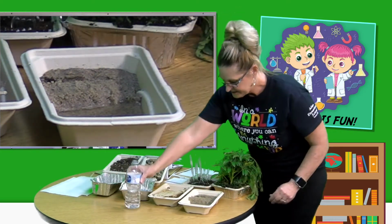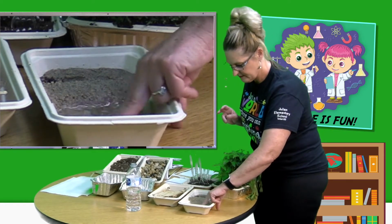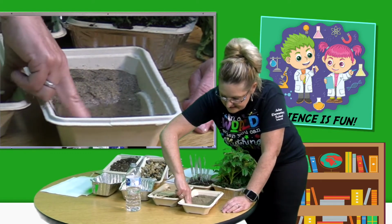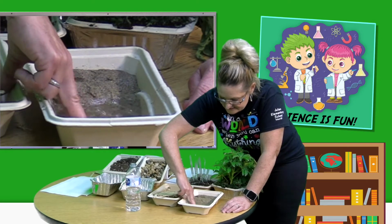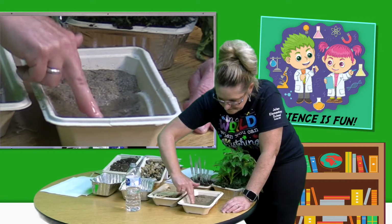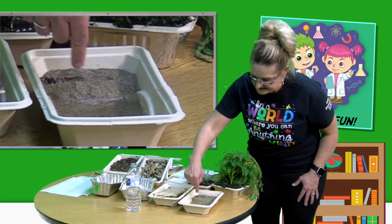Okay, now it's here. Now I'm gonna make my fingers like waves. And you can see how the sand carries, the water carries the sand in different waves. And so it's eroding the shoreline. Can you see what happened now? Do you see how it's different?